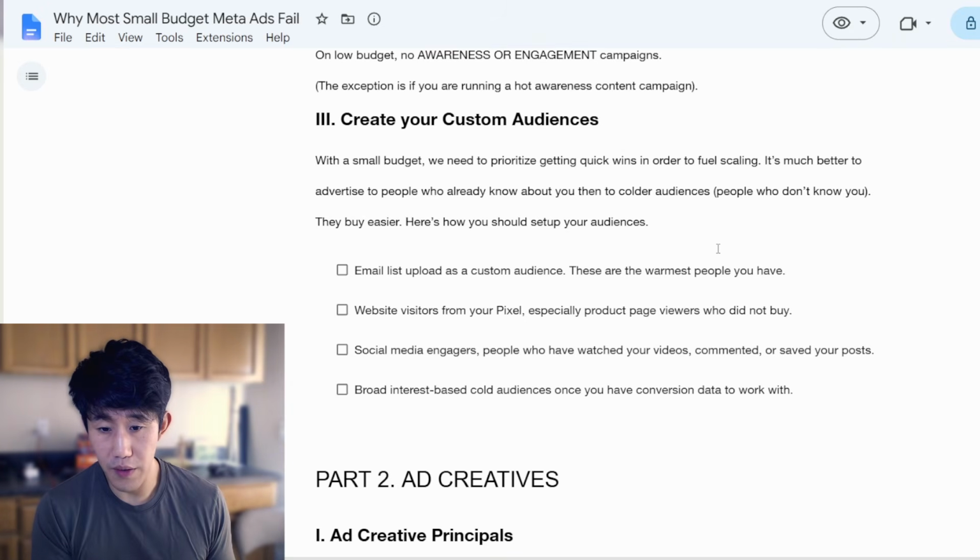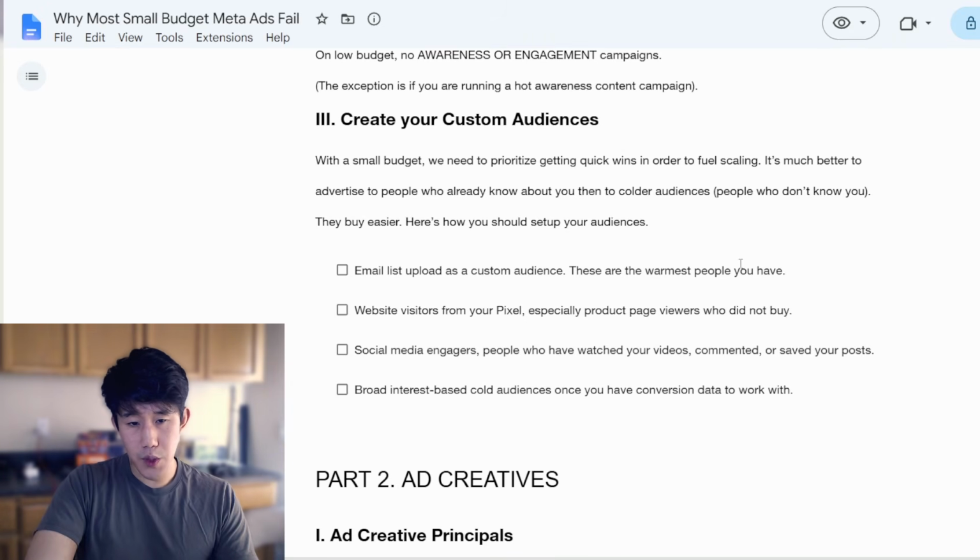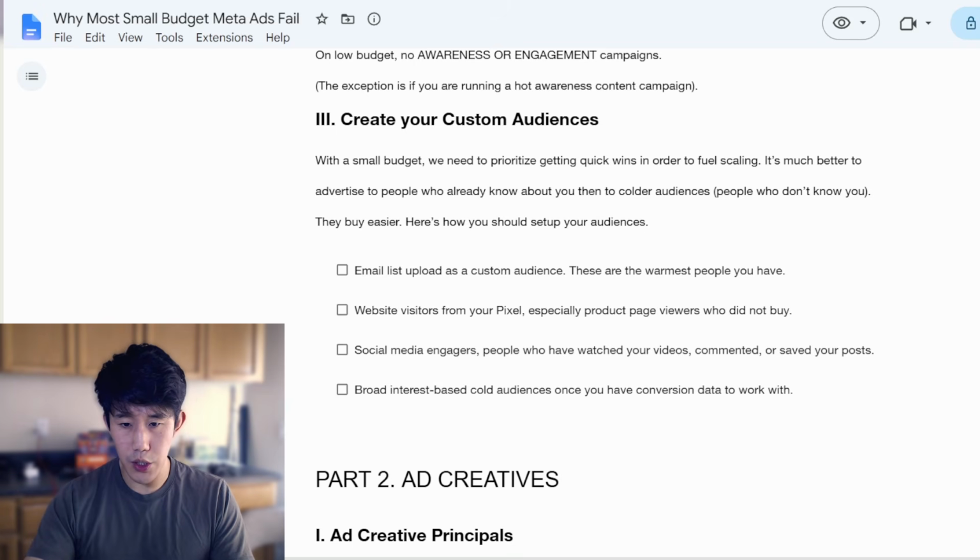Now, Meta ads will work for cold, warm, and hot audiences. But in the beginning, when you've got a low budget, it's a lot easier to convert people who are warm or hot than someone who's never heard of you before. So this is pretty simple. Let me actually show you how to do this.